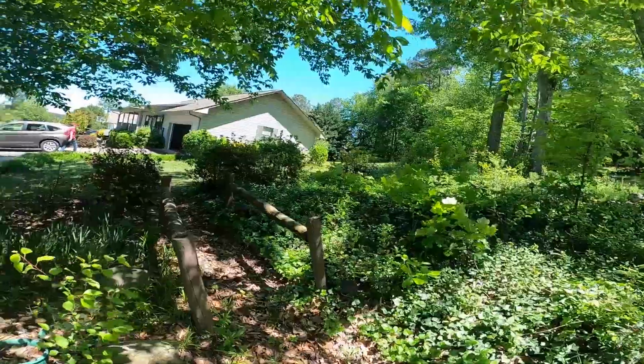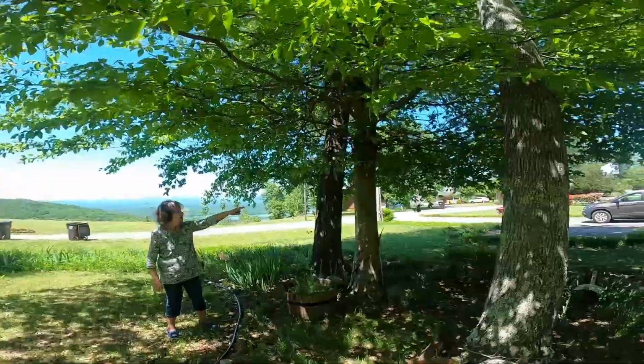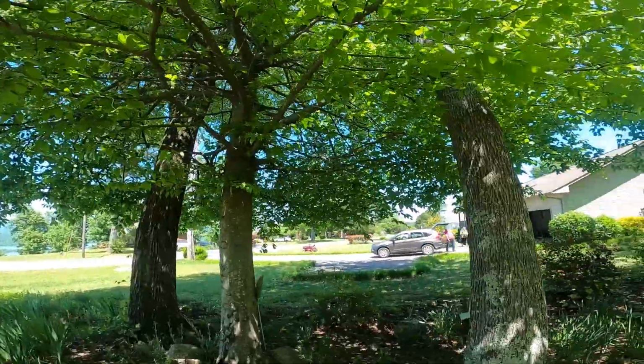See, I've been seeing hummingbirds out here. See the hook for the hummingbird feeder.